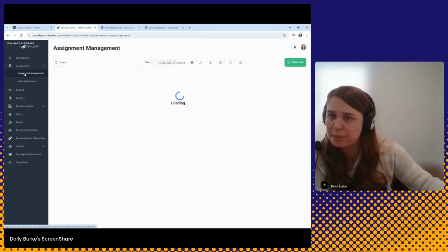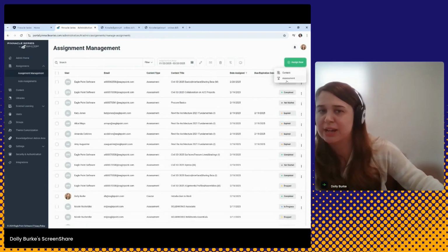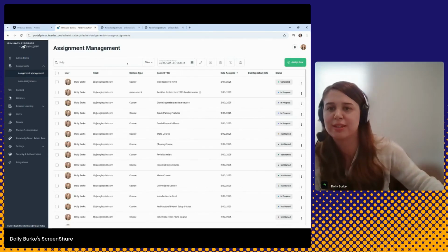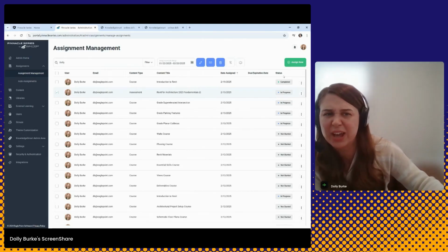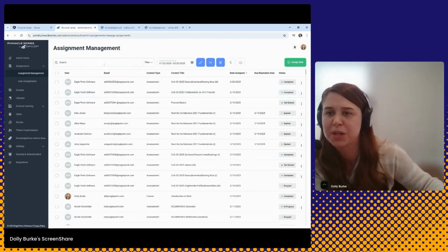But this is going to take us behind the scenes where we can do something such as make assignments. So if I wanted to assign any content or assessments out, I can do so from here. I can also manage existing assignments as far as extending due dates, maybe sending reminders. I can also get high-level reporting, as I can see the status of this assessment that I assigned out, looks like last week there. So high-level reporting and just management of the assignments going out.